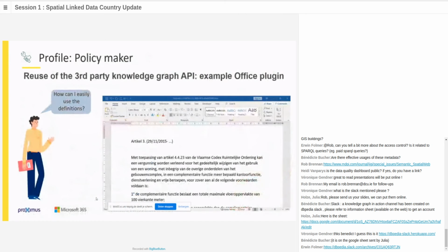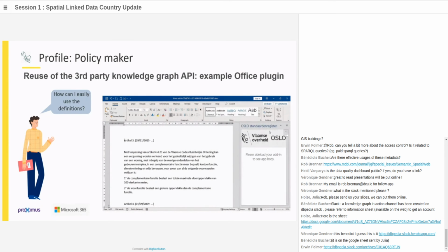So the third group was the policymakers. We focused on developers and also business analysts, mainly technical and semantical interoperability. But we've seen that we had a lot of problems on the level of the policymakers, who minted new concepts in policy documents, in public tenders, and other documents. And therefore, we created a third-party knowledge graph API, which will be online by the end of the year.